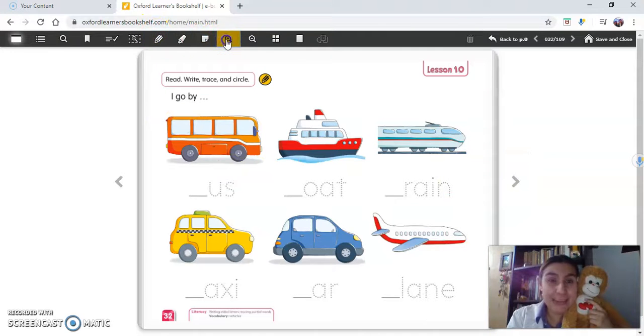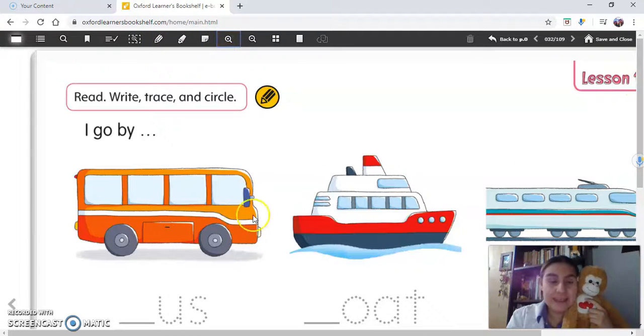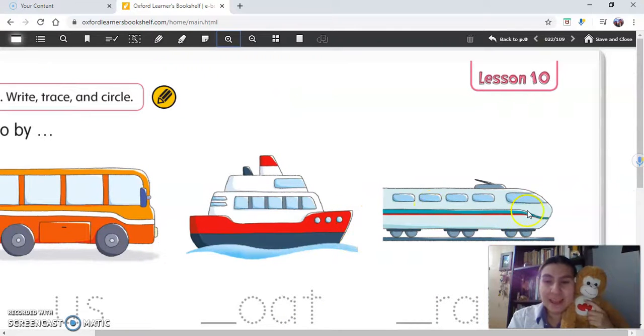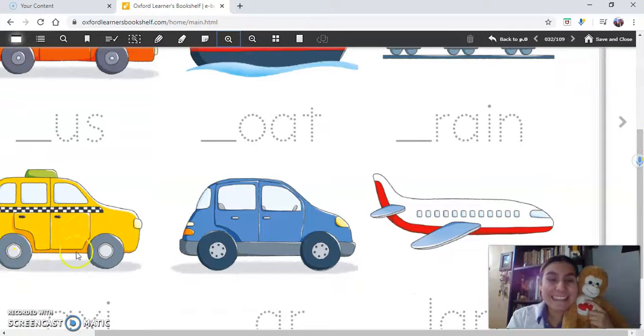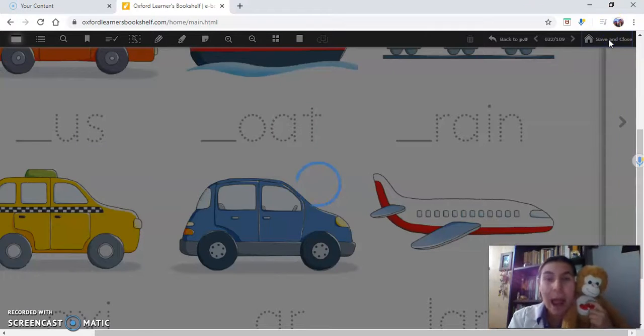Let's practice again the vehicles. Ready? This is bus. Repeat. Bus. Good. Boat. Boat. Train. Train. Excellent. Taxi. Taxi. Car. Car. And plane. All right. Very good. Now we are going to learn about the shapes.